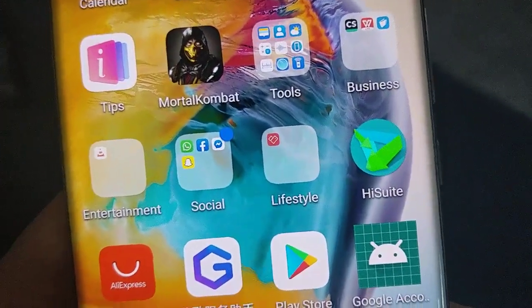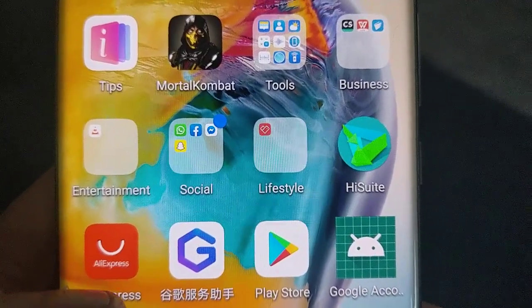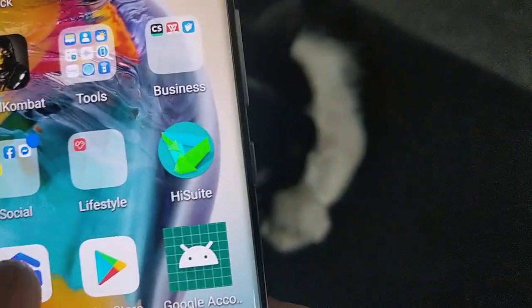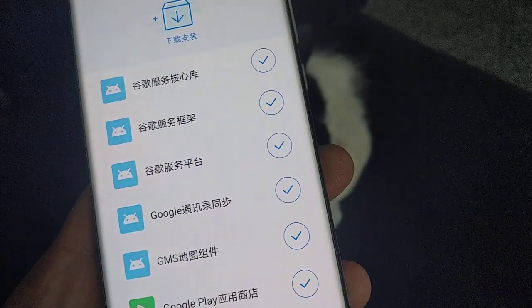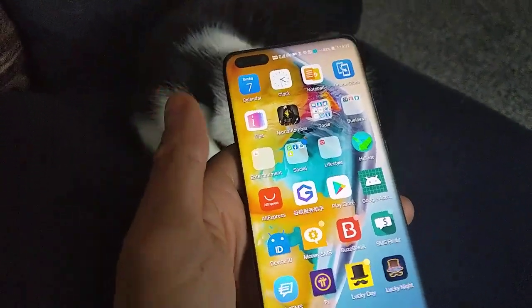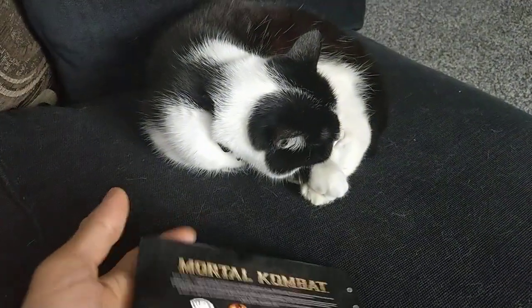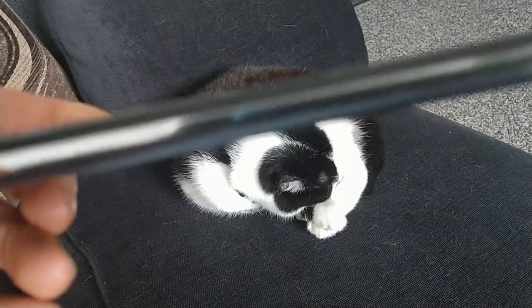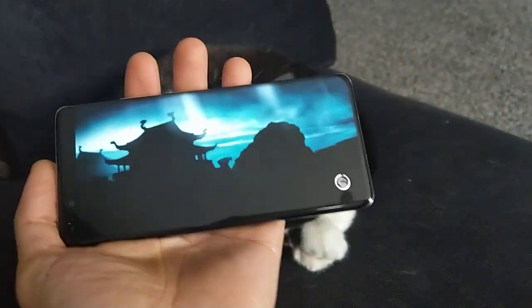So there's High Suite. That's what got the app working with the Google Play, and it is all Chinese software because I've had to install it, and that's what's got the Google Play working on it. Another thing as well is it's really good when it shows gaming. Like if I load up Mortal Kombat now, the screen's just fantastic, and plus the screen's raised a bit now, you can see the images even from the side of the screen, and the screen's really detailed.